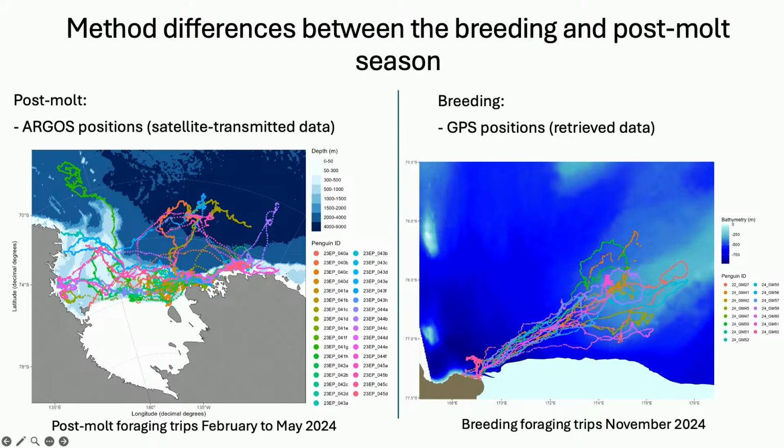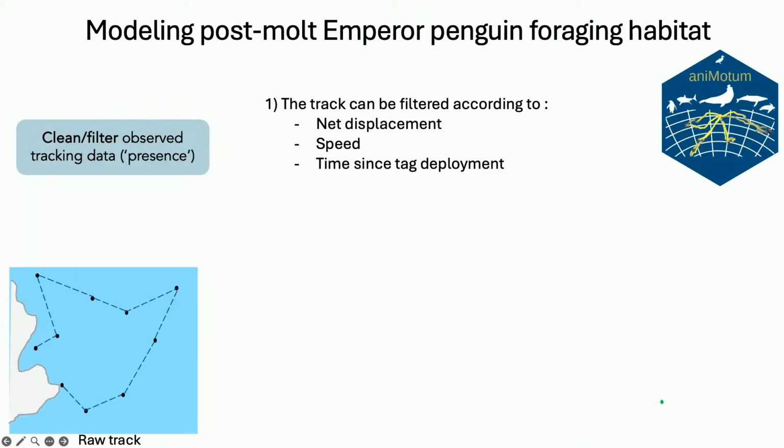For the AxiTrack data, we can collect a lot of different information, so they can collect up to 1 point every second of their depth, time, and also their acceleration in the 3D environment. So that is the main difference between those track data.